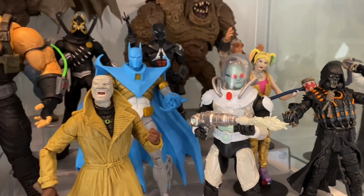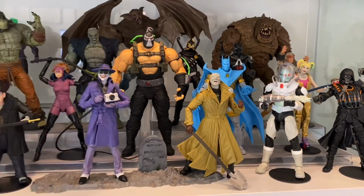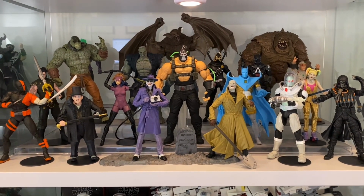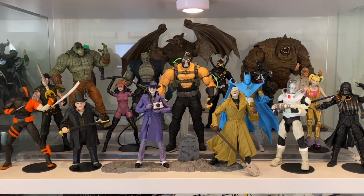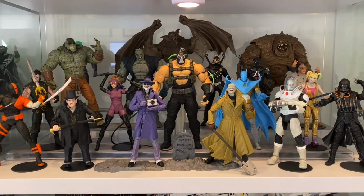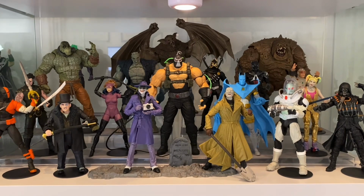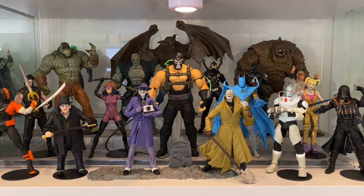So yeah, that's my villain shelf. It's looking really good, I think. Like, I really like who we've got so far. I'm really dying for a sort of classic comic Harley Quinn. Not like that first one he did in the first wave, which looks more animated series. Like a proper comic book Harley would be great.